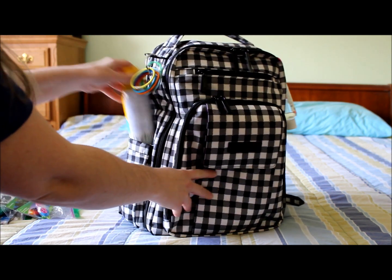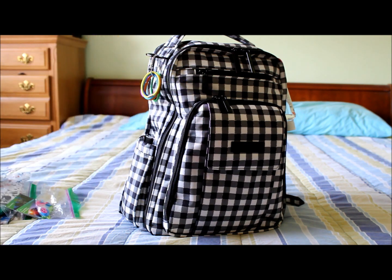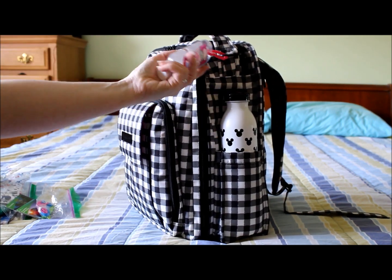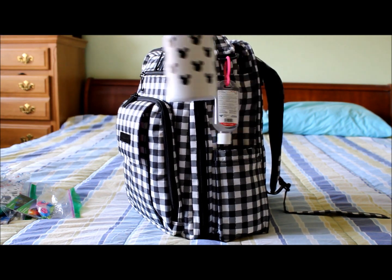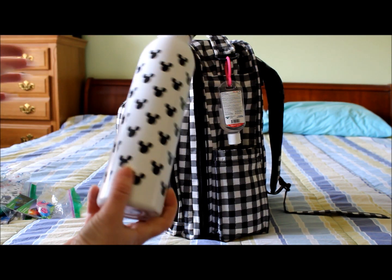On the bottle pocket on this side, I kept a big bottle of sunscreen. It was November, but it was still sunny. On this side, I kept a big bottle of sanitizer, Shopkins. And then I kept my water bottle, and if it got empty, I would just go to a counter service and get water and refill it.